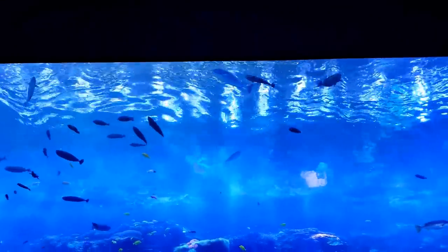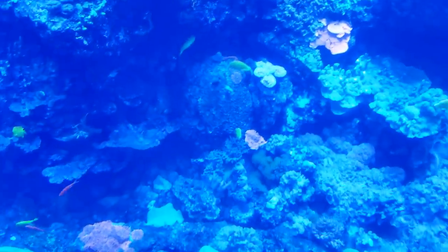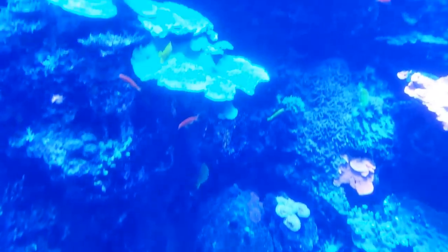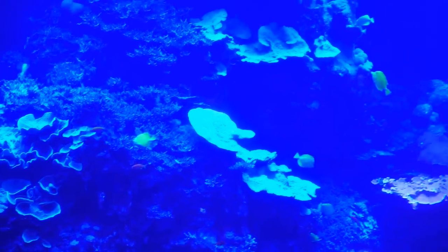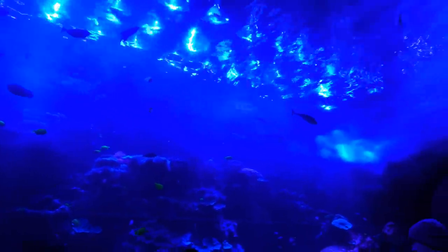That's just speculation. Kind of like pacus, probably shouldn't be sold when people don't have tanks big enough to take care of them. But that's a whole separate thing. Look at how beautiful this is, though. As far as I know, the corals in here are all alive and just stunning. There were a lot of things I skipped over. Things that, when you've been in the hobby for a certain amount of time, you think, okay, cool, anemones.